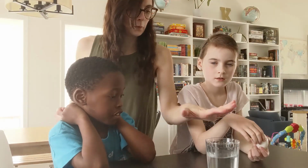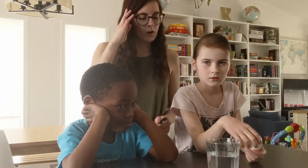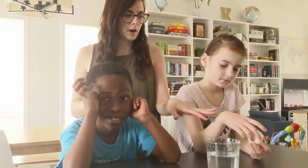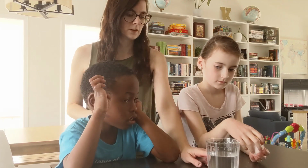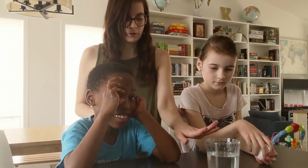So yeah, I'm gonna quickly grab them and we're gonna do a quick little science experiment. So here's what we've got. We've got water and an egg. And salt. First, water and an egg. Before you do it, what would happen if you drop the egg into the water? What do you guys think will happen? Maybe it will crack. Do you think it will float or sink?